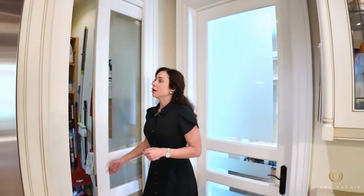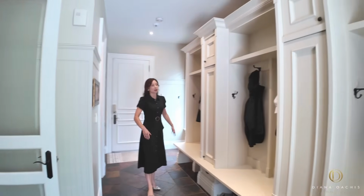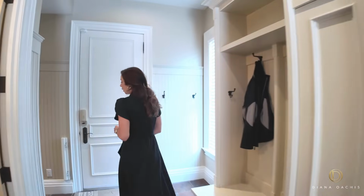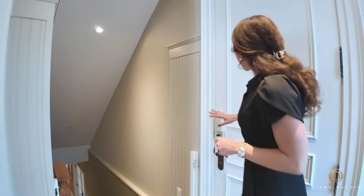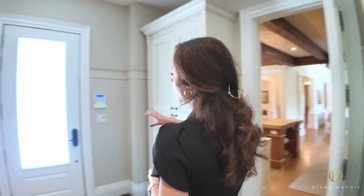Now from here, where we're going to next is the mudroom. So the mudroom, you've got heated tile floors, you've got a massive hall tree with a bench, so plenty of storage, very practical. Over here you have your second staircase that leads to the lower level. Behind me is an access door that leads to your heated 3-car garage. At the opposite end is an access door to the outside.